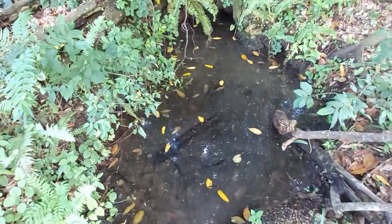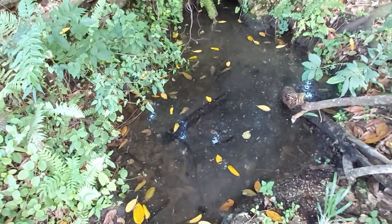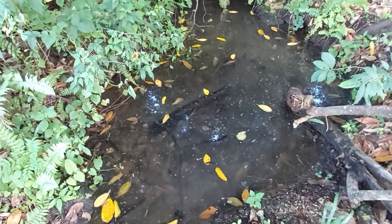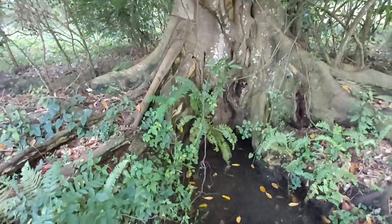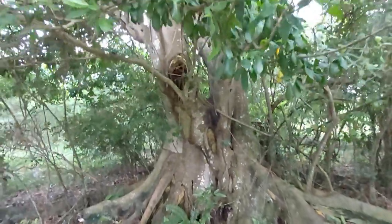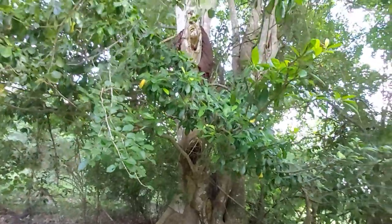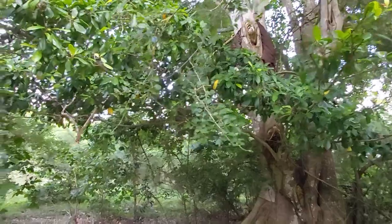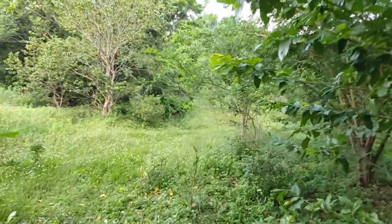Back in the days, we used to catch a different type of fish, they call them mud fish. So they're always in the mud. But this is never out of water yet. The mosquitoes are terrible. Alright, just keep on watching.